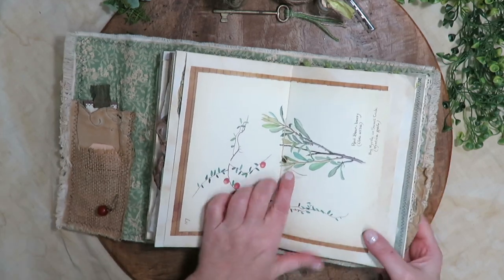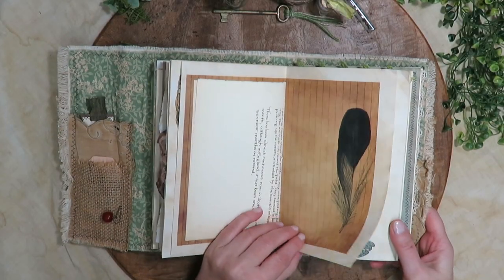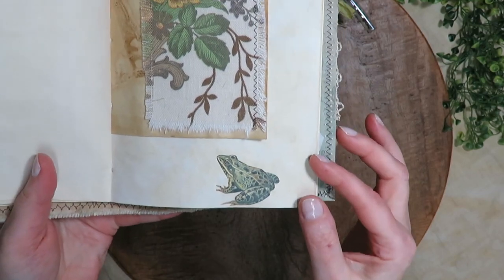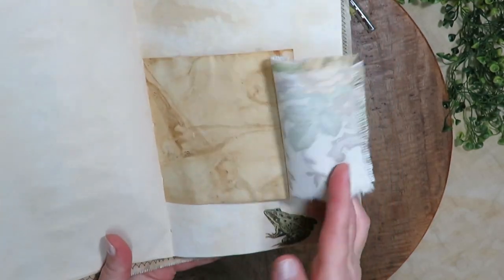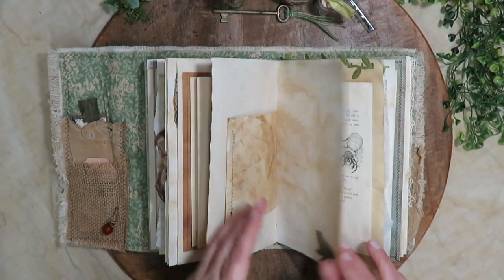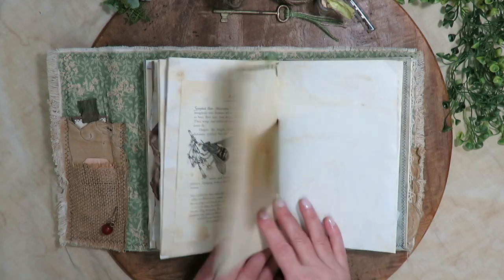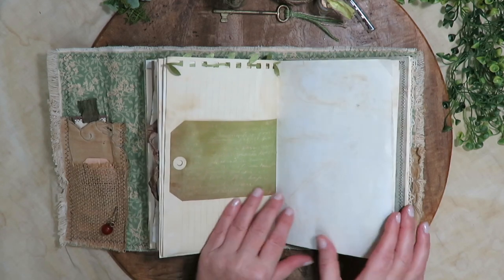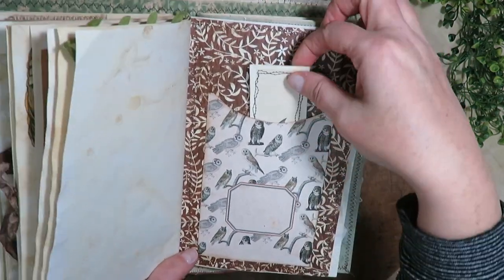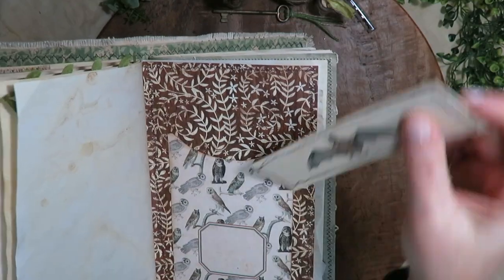Edith Holden. This one has a little heart charm. Loving this one. And this is just a little fussy cut frog from one of my nature books. And a secret flip out for journaling. A little bit of leaf trim there. And here's the other pillow box pocket. And we have a bat on that heavy paper.